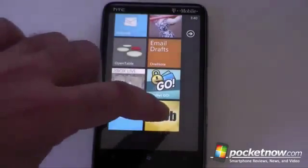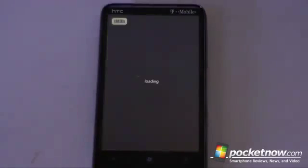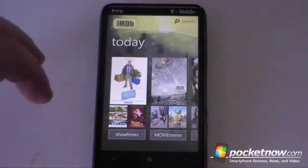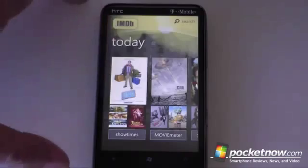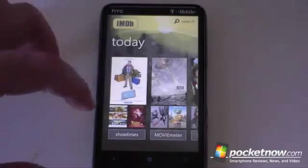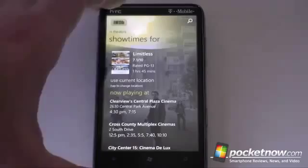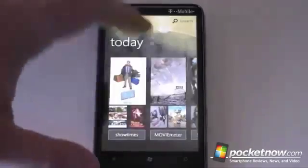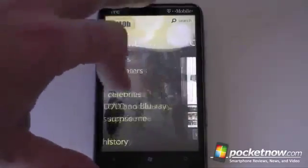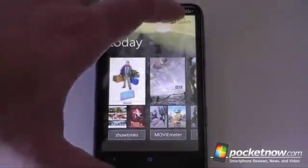Next must-have app for me is IMDb. When you're out in New York City, you're probably going to meet some actors and actresses, and you're probably going to want to go to a movie once in a while. So this one has lots of information about that. You can see showtimes for these movies. This is a new one. And you can scroll. That's news. And we can search for somebody we like.